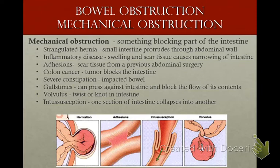Again, you don't need to memorize all the causes, but mechanical obstruction means that something is blocking your intestine. Something is blocking the normal movement of the intestine. You can have a hernia. Inflammatory disease causes scar tissue, which blocks. Adhesions, which is scar tissue from an appendectomy. You can have adhesion scar tissue, which causes the narrowing of the intestine, basically causing a stricture around it. And whenever you have a narrowing, you have a risk of an obstruction. Colon cancer, constipation, gallstones, things that are blocking any normal flow through the intestine.